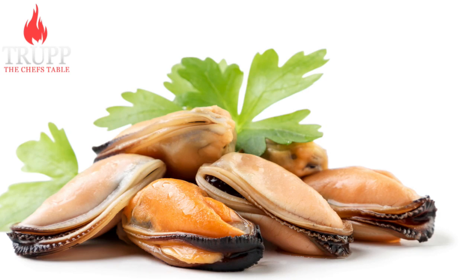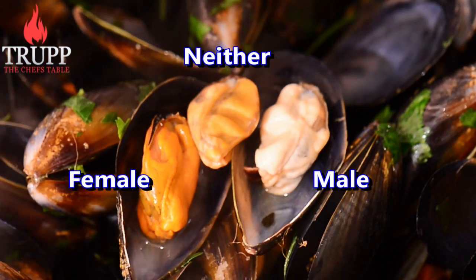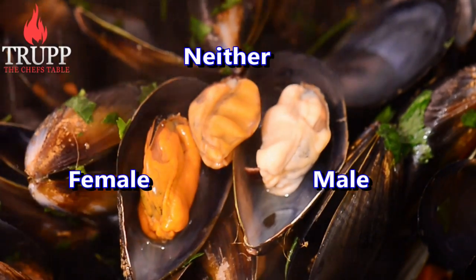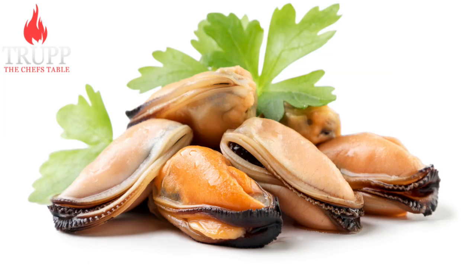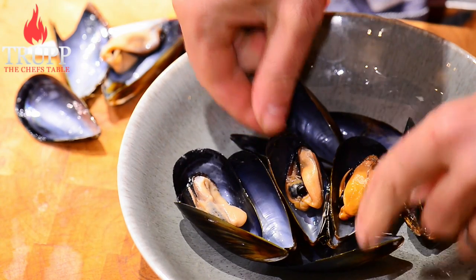Now, have you ever wondered what's the real difference between a female and a male mussel? Well, the female ones are bright orange, they have a much nicer color, although they're a little bit chewy, and they can taste a bit strong. And then the male ones have a much lighter color, and they don't taste as strong, they're a bit more creamy, and they have a much nicer texture. Now it's interesting that it is like that with mussels, because with humans, it's exactly the other way around, you know.